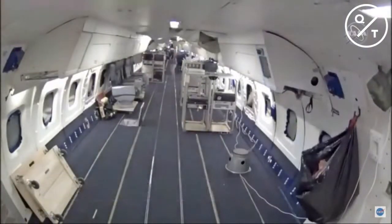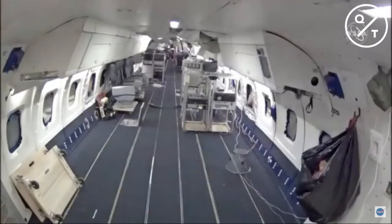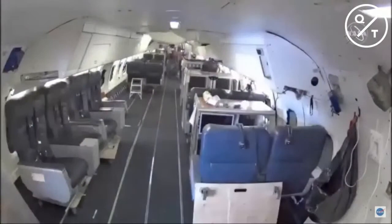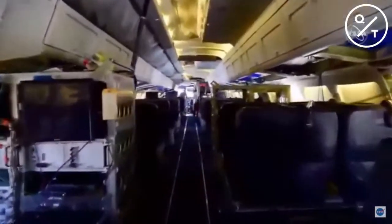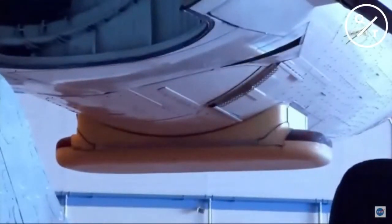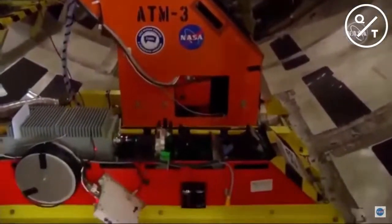Just 10 days after removing one set of science instruments from a previous mission, the DC-8 is reconfigured for ICEBRIDGE. In 3 weeks' time, the plane is transformed into a working science laboratory with a suite of radar and laser instruments and cameras installed throughout the cabin, cargo pit, and fuselage.